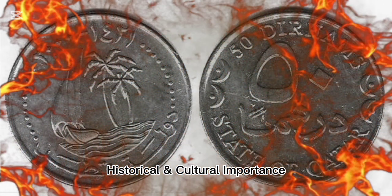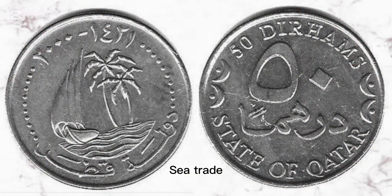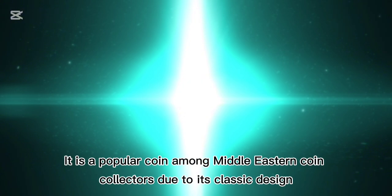Historical and cultural importance. This coin reflects Qatar's traditional life before oil wealth, highlighting sea trade, pearl diving, coastal culture. It is a popular coin among Middle Eastern coin collectors due to its classic design.